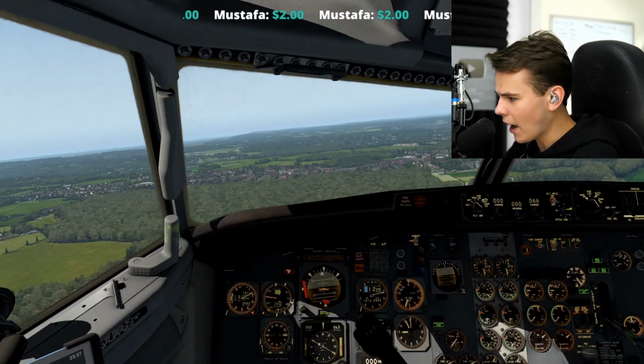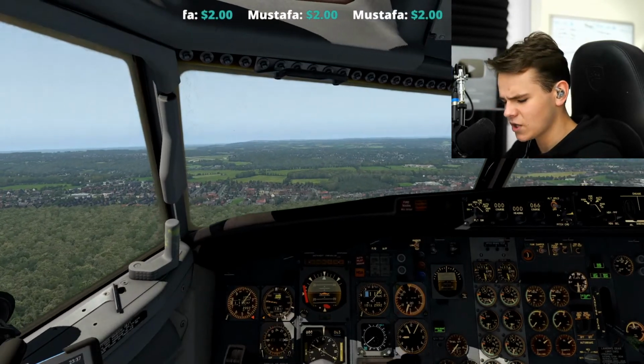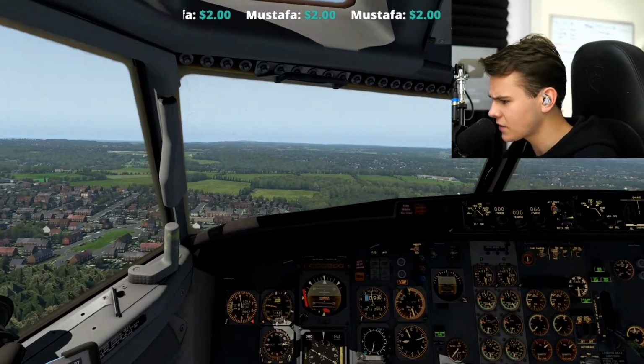Oh, this plane. Oh, wow. Is the yaw damper activated? It is activated, isn't it? Yeah, that just almost died. Holy, that was scary. Okay. Good. Let's go ahead now and come in for our landing. See how this is going to work.